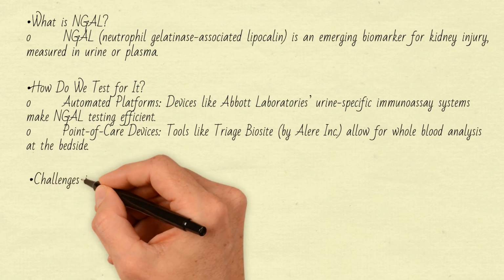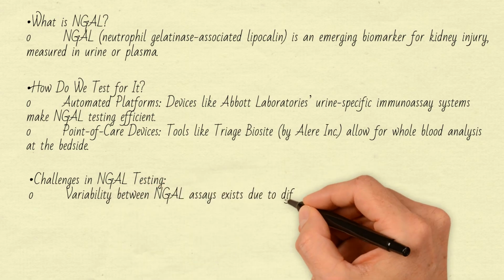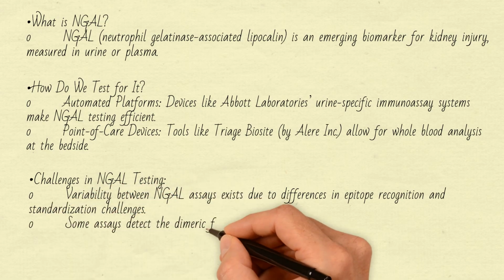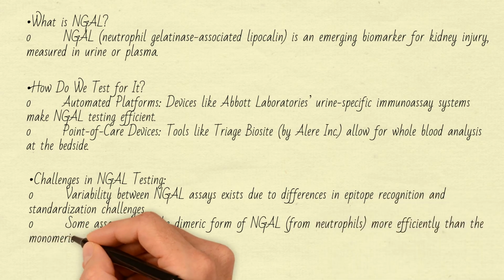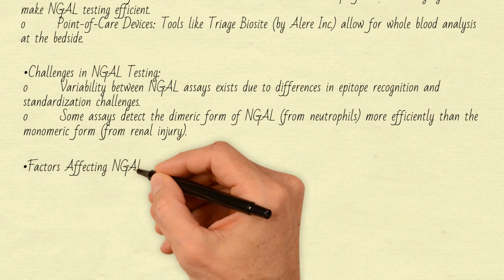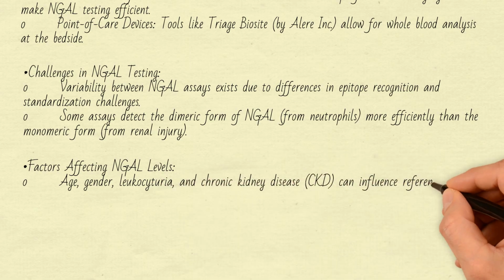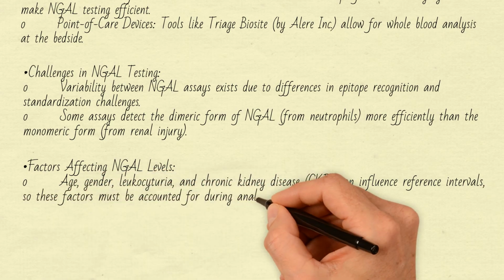Challenges in NGAL testing. Variability between NGAL assays exists due to differences in epitope recognition and standardization challenges. Some assays detect the dimeric form of NGAL, from neutrophils, more efficiently than the monomeric form, from renal injury. Factors affecting NGAL levels. Age, gender, leukocyturia, and chronic kidney disease, CKD, can influence reference intervals, so these factors must be accounted for during analysis.